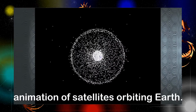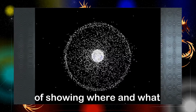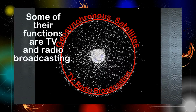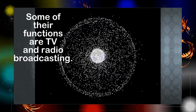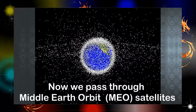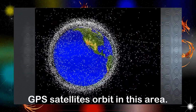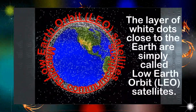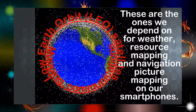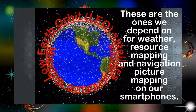Several years ago, NASA did this animation of satellites orbiting Earth. It still serves the purpose of showing where and what kinds of satellites are at risk. These are the geosynchronous satellites. Some of their functions are TV and radio broadcasting. Now we pass through Middle Earth orbit satellites. GPS satellites orbit in this area. The layer of white dots close to the Earth are simply called low Earth orbit satellites. These are the ones we depend on for weather, resource mapping, and navigation picture mapping on our smartphones.